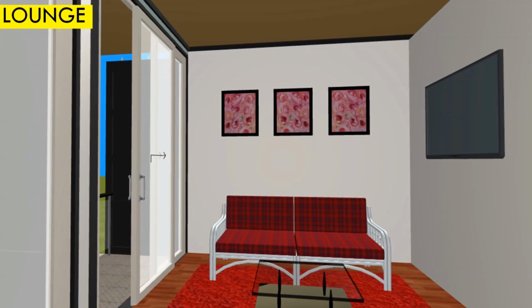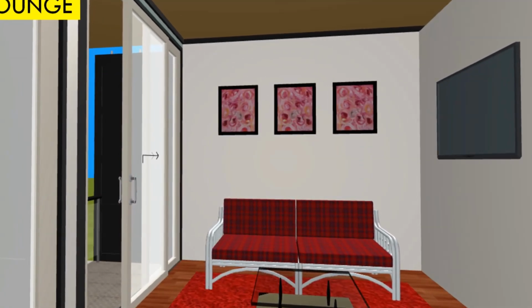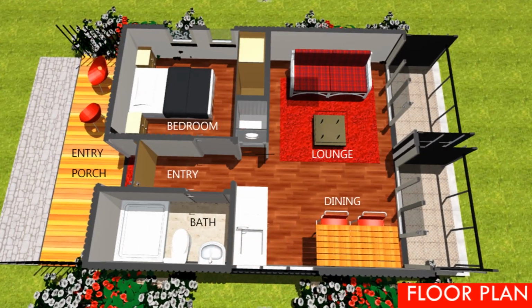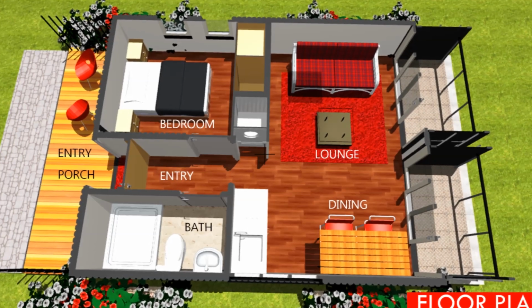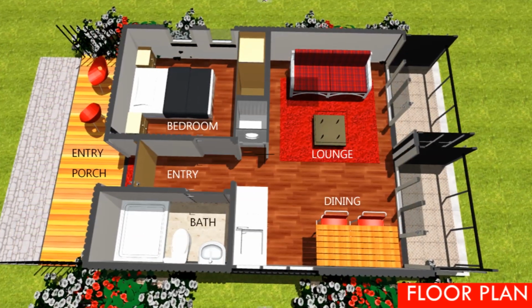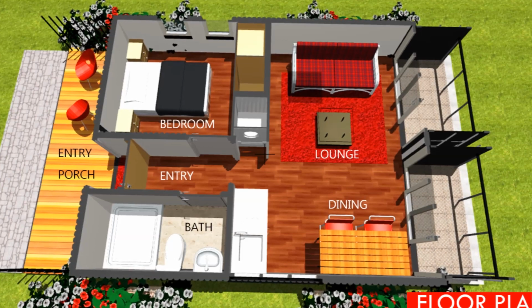On the interiors, we've used light colored finishes to make the space appear bigger because of the constricting dimensions of shipping containers. You can also explore different finishes depending on what is appropriate for you. And remember to also use an appropriate insulation material depending on the climate of your location.